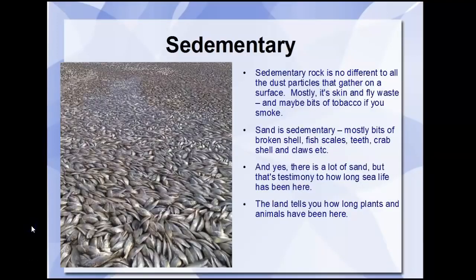Sedimentary. Sedimentary rock is no different to all the dust particles that gather on the surface. Mostly it's skin and fly waste, and maybe bits of tobacco if you smoke. Sand is sedimentary, mostly bits of broken shell, fish scales, teeth, crab shell, claws, etc. And yes, there is a lot of sand, but that's testimony to how long sea life has been here. The land tells you how long plants and animals have been here.